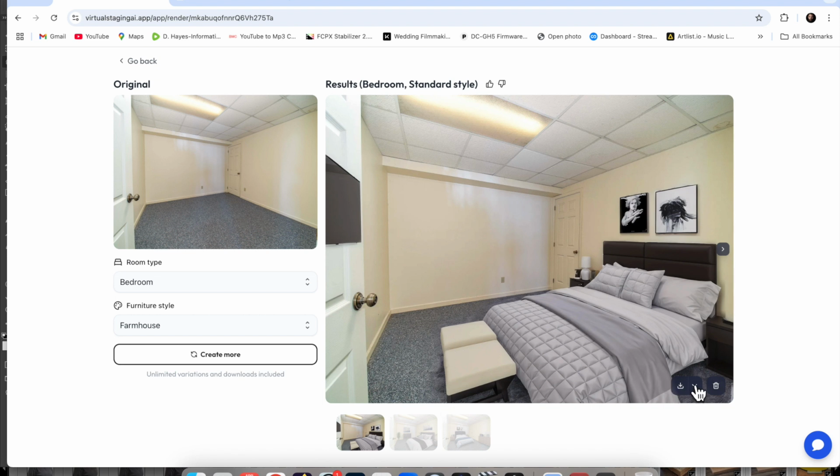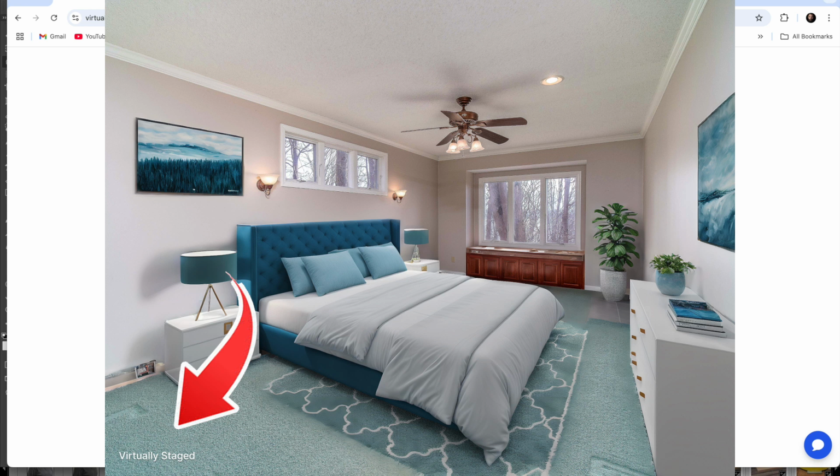But when you go to click to download, you can choose download with watermark or download without watermark. And this is important, especially if you're into real estate, you're either a realtor or a real estate photographer, you're going to want to use the one that says download with watermark. What that's going to do is put a watermark down here that says created with Virtual AI. I think that's what it says.